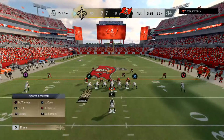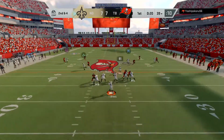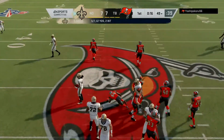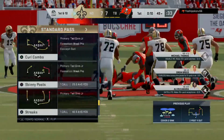Because when you're able to do that and you don't give up big chunks of yardage after the catch, now you put the offense in a position where every series they have to work hard to pick up first down, and you tend to stall them out when you do that. And he'll be brought down just shy of midfield at the 49-yard line. 9 yards to pick up there, and it's a first down.